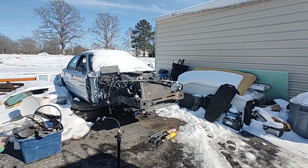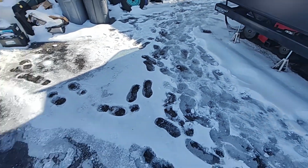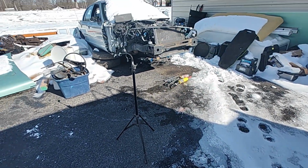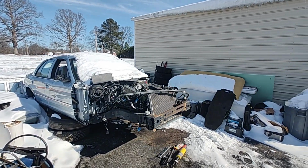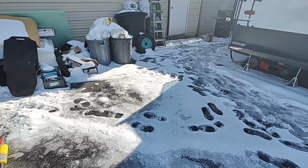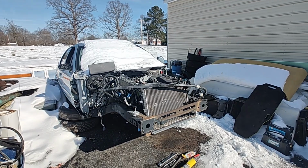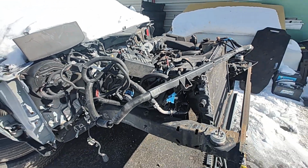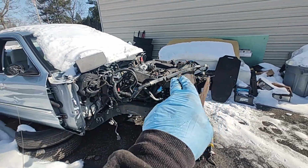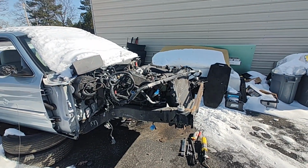All right, guys, we're out here this morning pulling this motor. It is icy and slippery as heck. I just fell right there, grabbing the camera, and busted my butt. But anyways, it's cold out here. I think it's like 9 degrees this morning. But this is the next step in our process. We're going to get this motor out today. We are just going to strip back some of these wires, get everything pulled back, get the motor exposed.